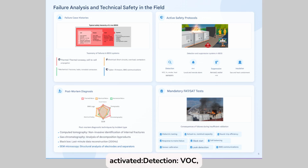Detection: VOC, hydrogen, smoke, and heat sensors. Alert: visible local alarm plus remote alarm to SCADA or control center. Suppression: aerosol, water mist, or inert gas systems. Isolation: physical containment of gases and heat to prevent spread. These protocols must be validated every 6 months and be part of the FAT SAT plan prior to commissioning.